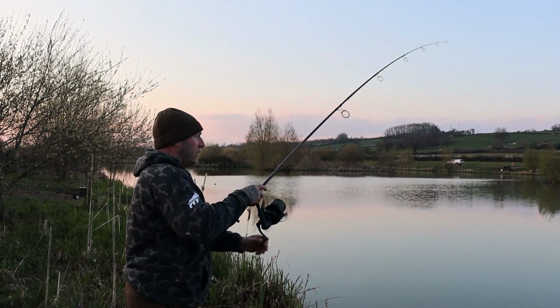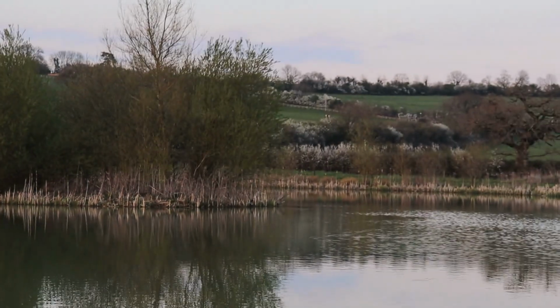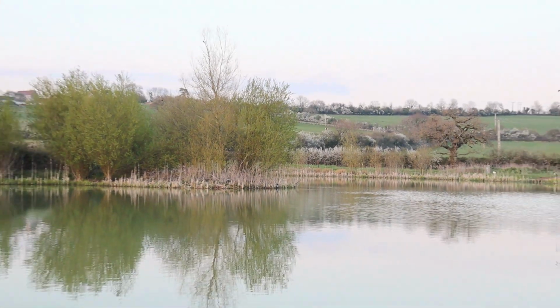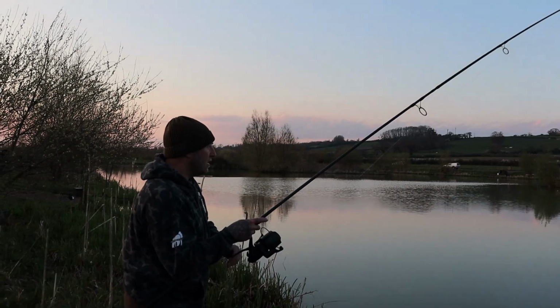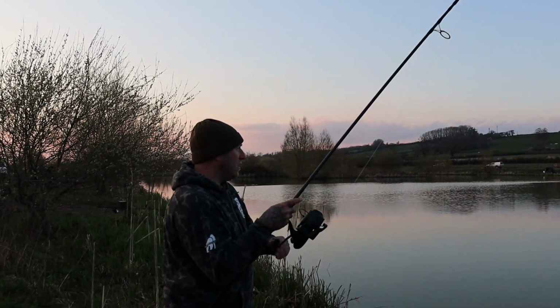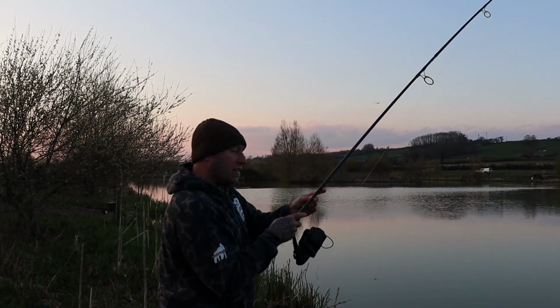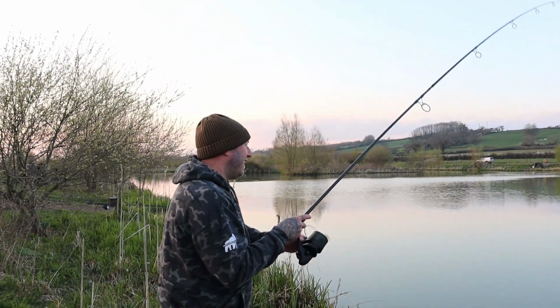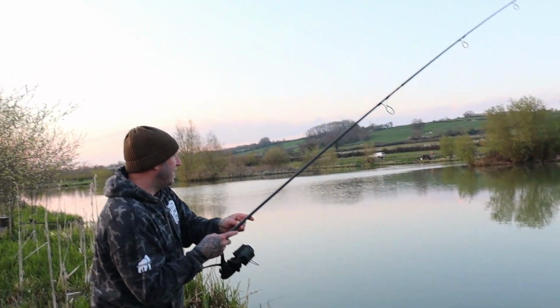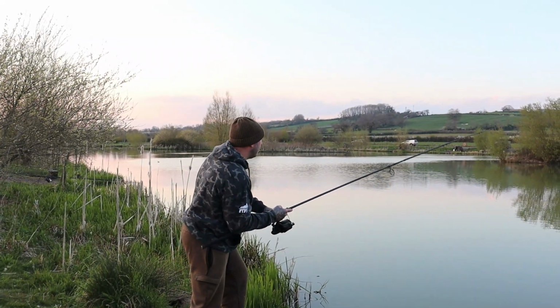Just off the point of that island, like literally the limit between mine and your boundary. So yeah, I had one off of there earlier, but nothing. So I brought it back in, stuck on an orange. I'm sure this is pretty much on the orange hook bait, I think. And yeah, I just put it a little bit closer to the island.